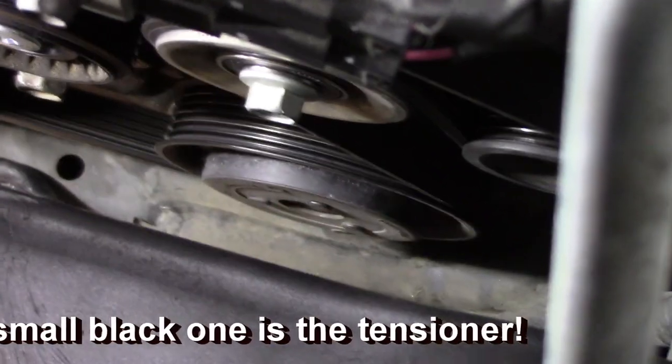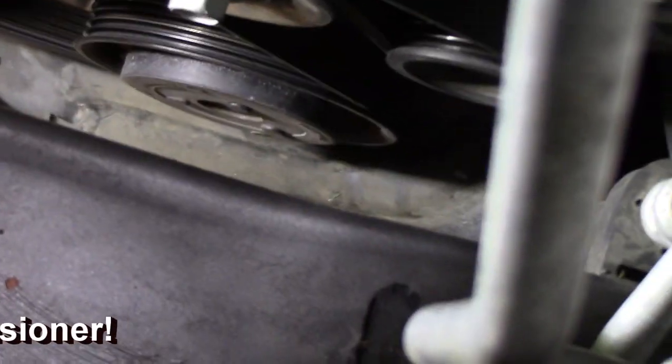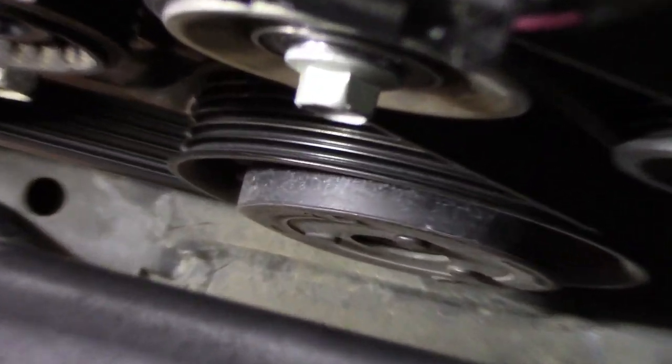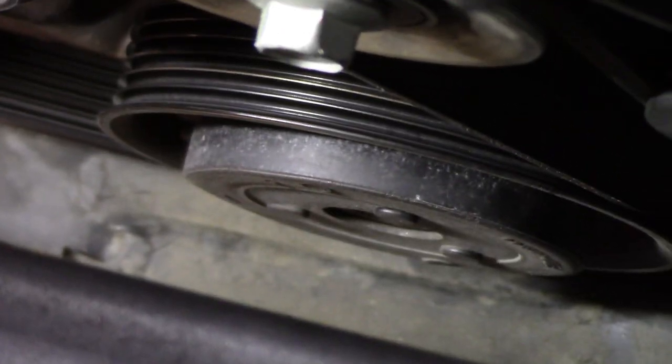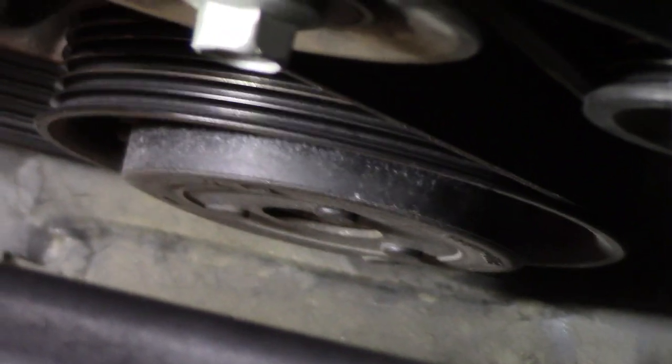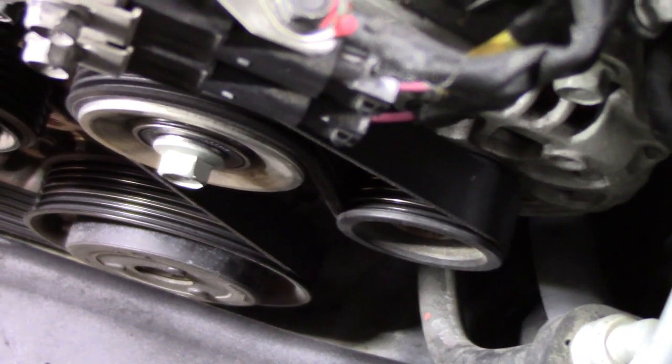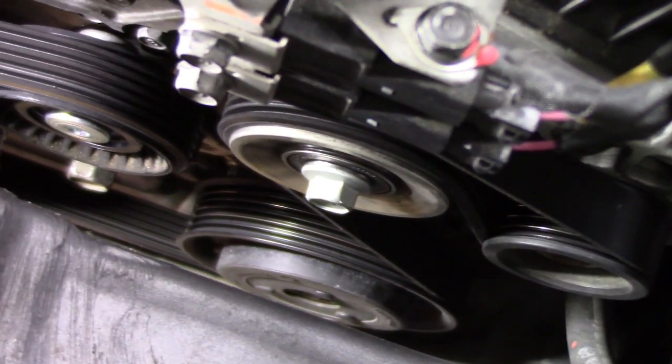And the black one down there that you see, very hard to see. There you go. See if I can zoom in a little bit more. See that? That's going to be the AC compressor. And then forward of that, let's see if I can focus, that one right there is going to be the alternator. So look at all these pulleys. Now, I've got to go up underneath and show you some more.